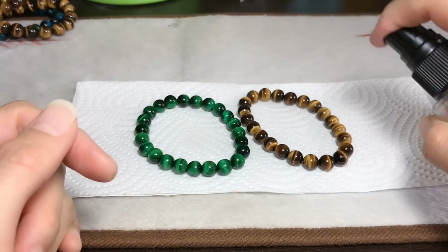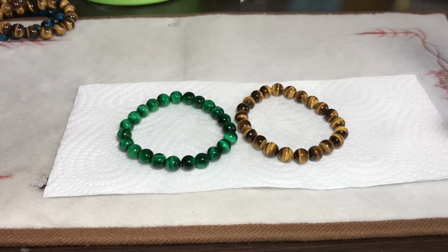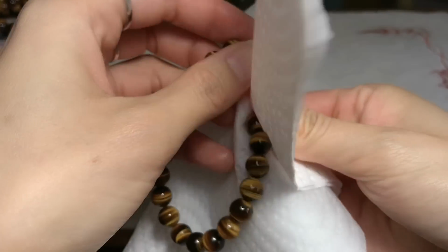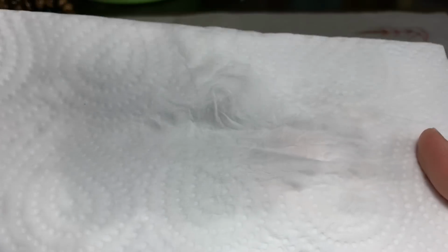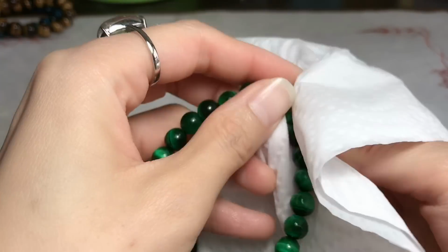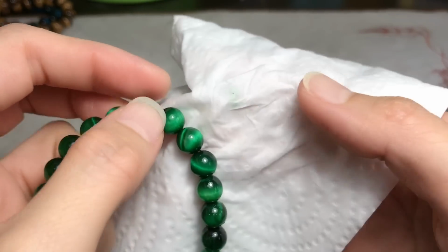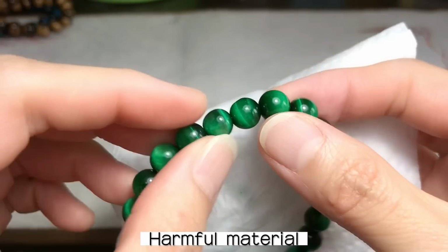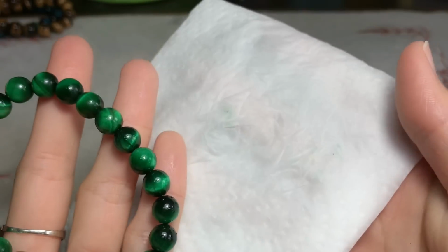Now let's do a test here. I'm spraying the alcohol on top of the tiger eye bracelets. This one is natural color and this one is color dyed. Okay, let's rub the natural color first. No color is fading because it's natural. Now let's look at the green one. Oops. The color is actually fading on the napkin, and I just want to make sure that the elastic cord is brown, not green. So the color is from the beads.